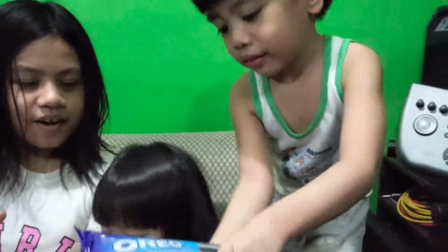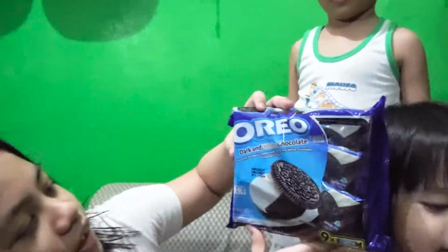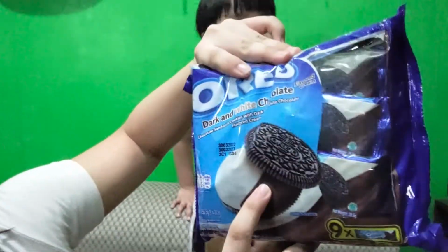Okay, borrow one. Okay, so this one is dark. So this one is dark and white chocolate Oreo. So yeah, it's also basically like chocolate and vanilla at the same time, I think.